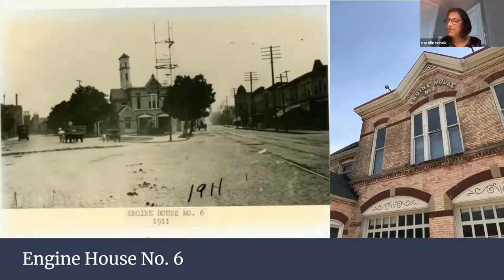By the mid-1920s, advances in the quality of the hoses, as well as the availability of telephone communication, in case people were up there watching for fires, these advancements made towers obsolete. Hose drying is no longer necessary since hose now contains no fabric to mildew and rot.